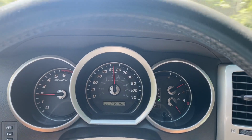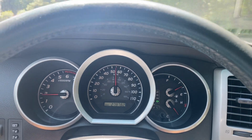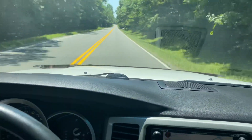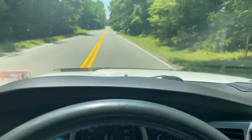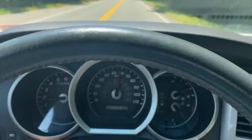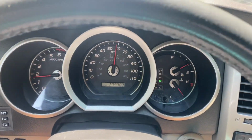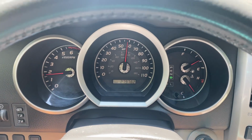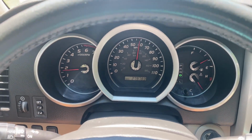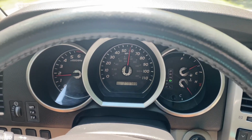Super smooth. Engine, transmission, no driveline noise. Undercarriage is also very, very clean, no rust issues whatsoever.